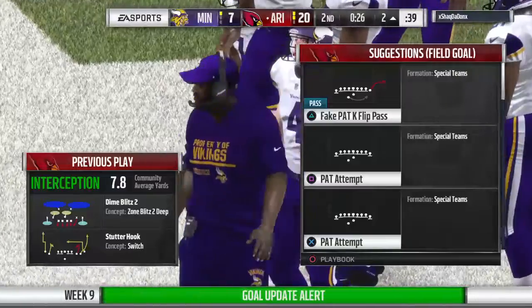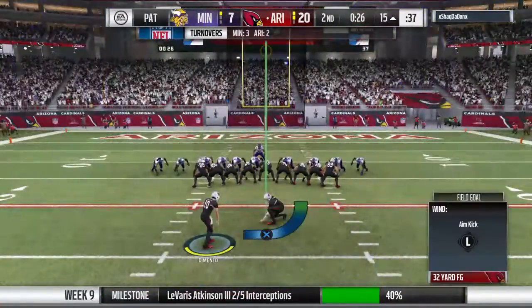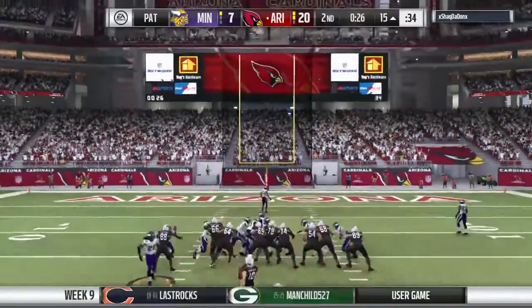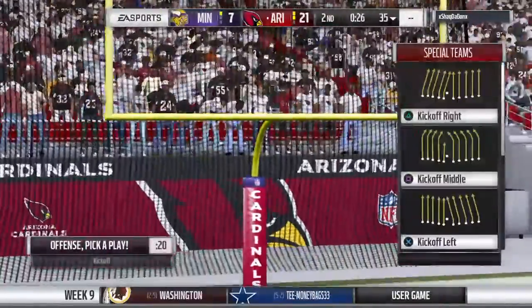I don't know who all is to blame there, but I love seeing pick 6s. Nothing like seeing someone pluck it out of the air and go the other way and see people try to change directions. Hard to do. And he's able to put it through.